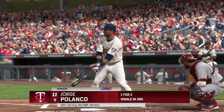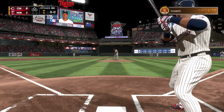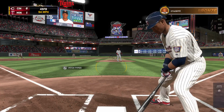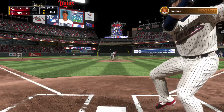At the plate, Jorge Polanco. He'll try and do what he can to work toward cutting into this big deficit. Into the windup and the pitch. And he gets the call that time for strike number 1. The windup and the 0-1.